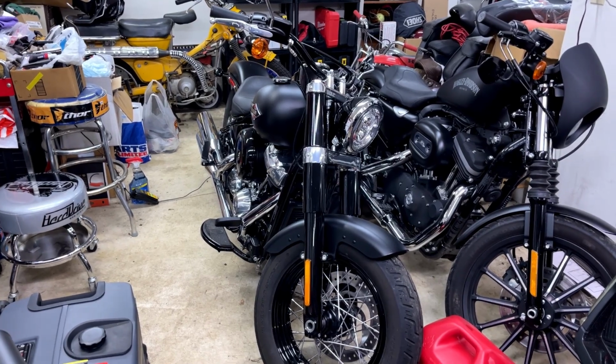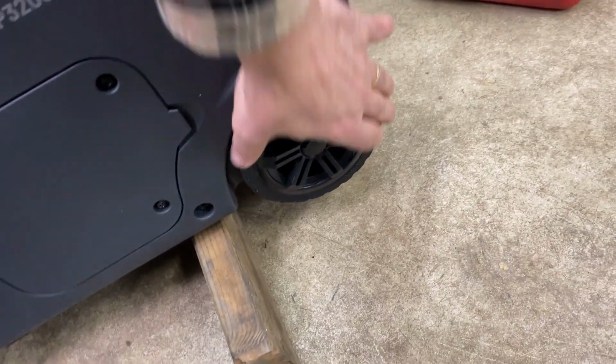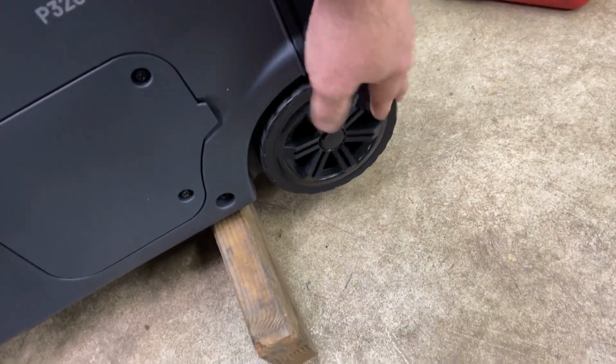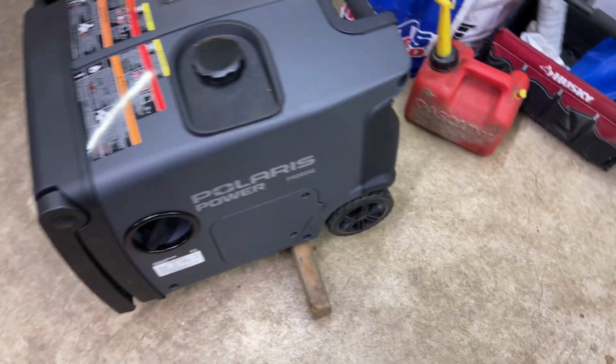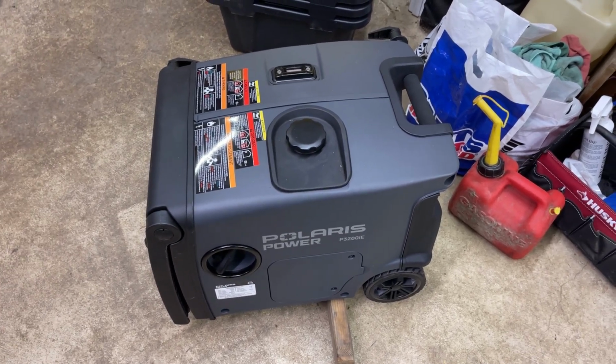Anyway, let's mess around with this stuff. Look at that, nice and solid. Doesn't rub against the fender well. Just shimmed her out a little bit. There we are. Just took a little bit of mods.